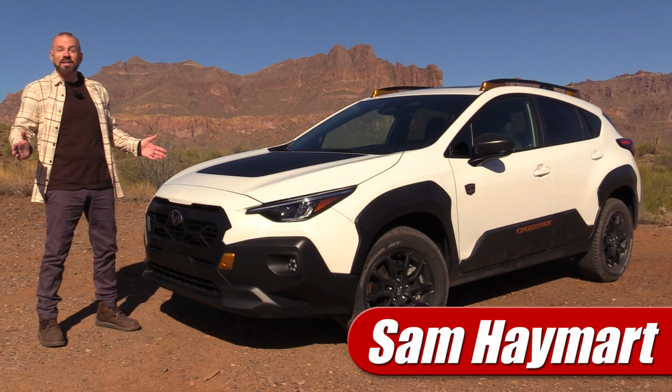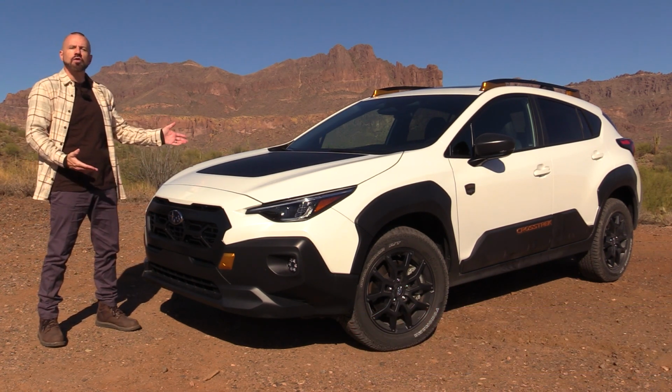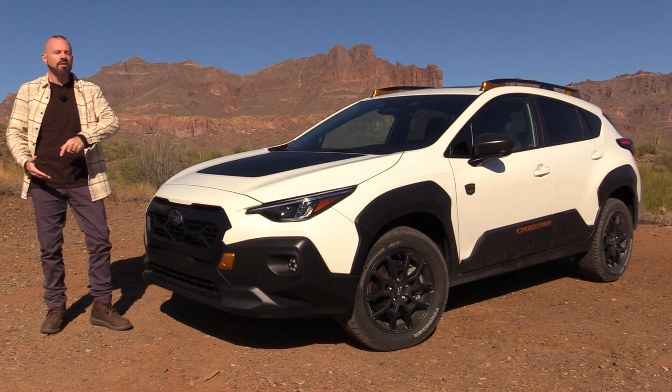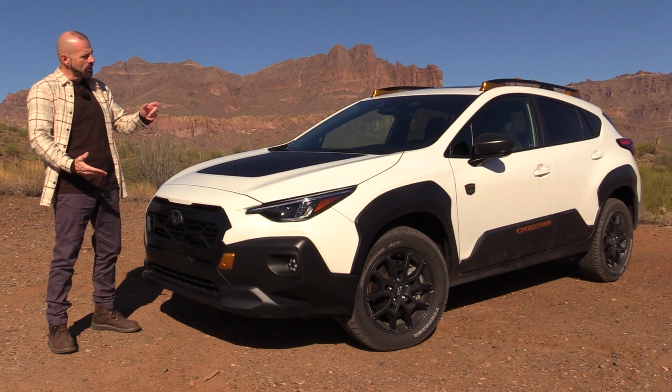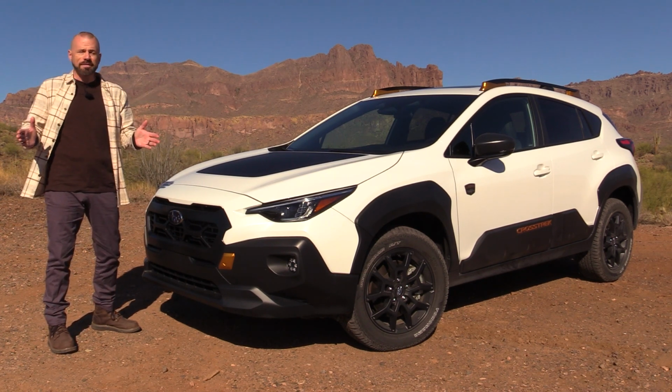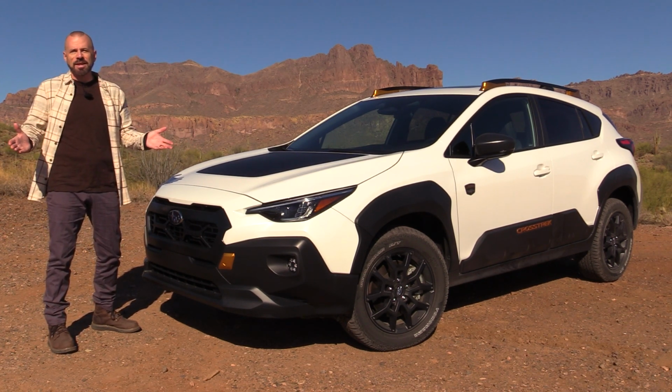We're out here in the desert today test driving the 2024 Subaru Crosstrek Wilderness, the new super off-road edition. So we're going to have a good look at it inside and out. We're going to take it for a drive, and then I'm going to tell you what I really think.